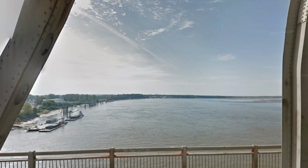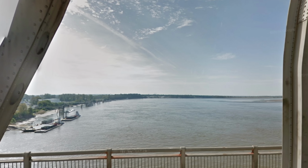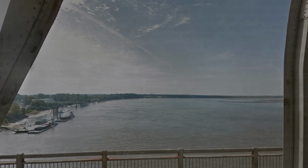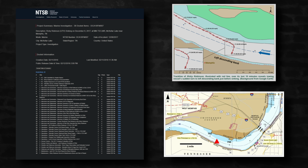No one actually witnessed the Ricky Robinson go down, and the U.S. Coast Guard's attempt to gather surveillance footage from surrounding sources proved unsuccessful as well. This forced investigators to rely on the towboat's position and speed data, its post-salvage state, and its former crew statements for evidence.